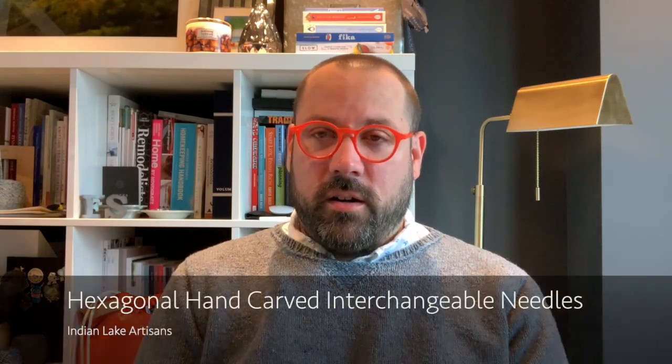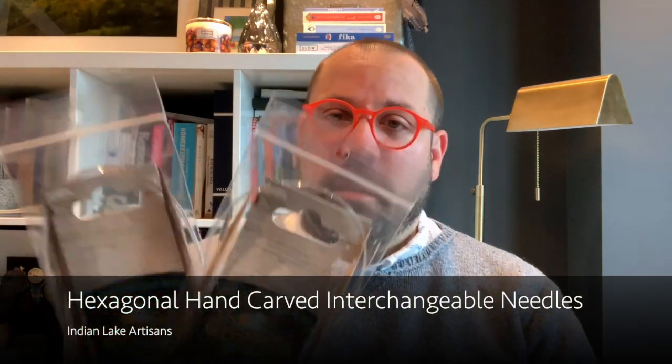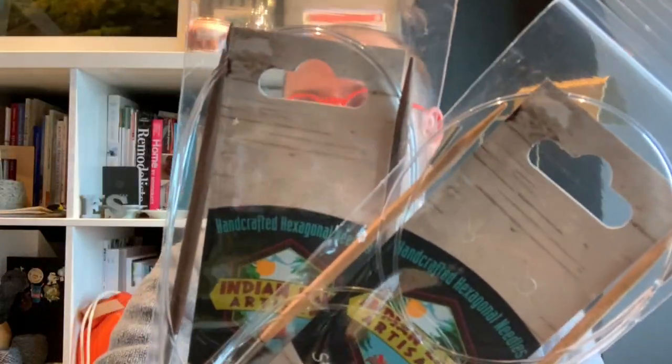The next thing I sort of picked up, and I was on a bit of a mission to check out, were the Indian Lake hexagonal hand-carved needles. Now, I will say, for those of you who are faint of heart, these are not cheap. They are really nice. They're very, very lovely wood-carved needles. This is the, what is this one, maple? This is maple, and this is walnut.